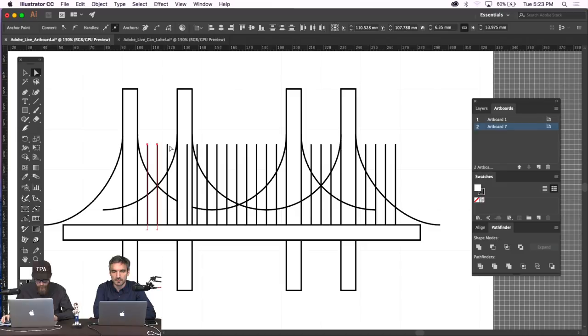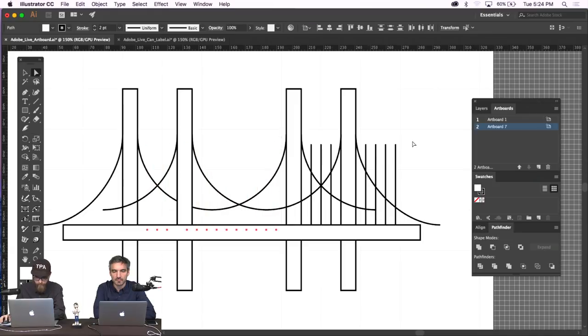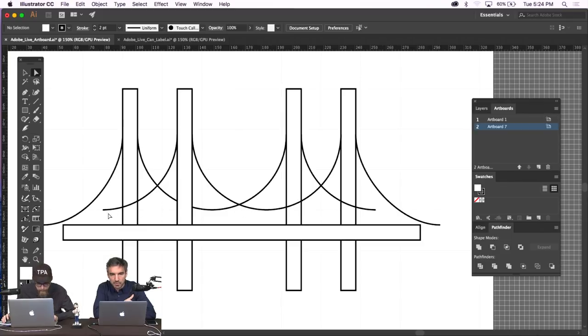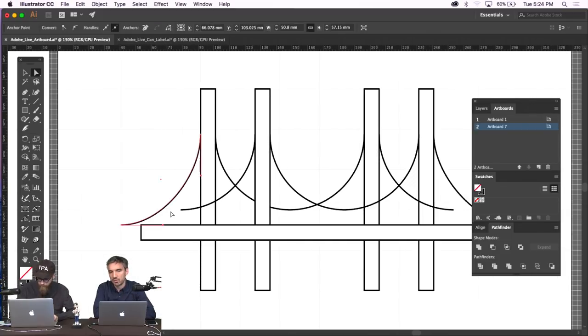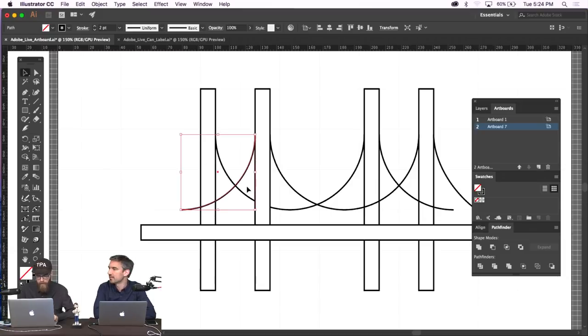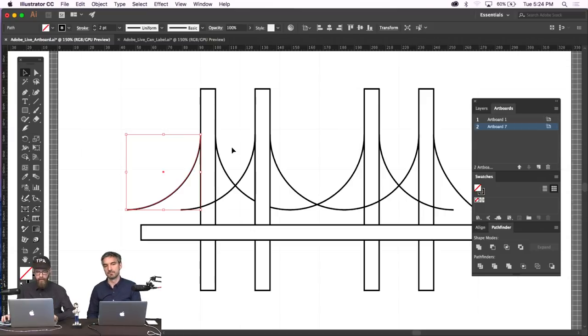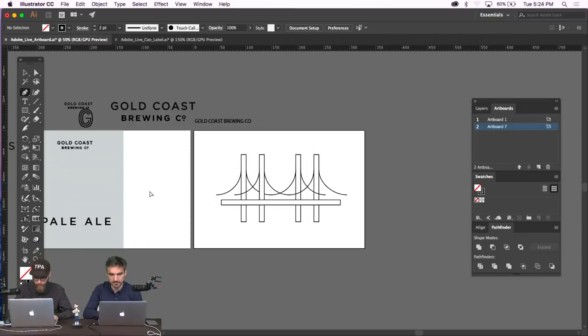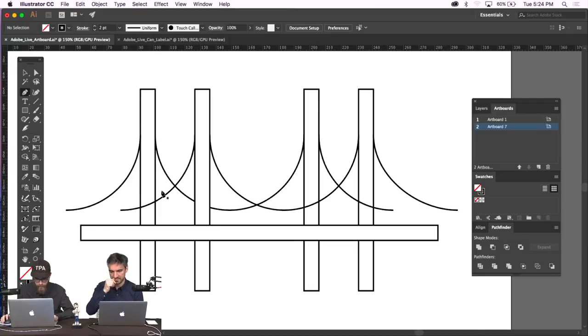So I'm going to delete all these lines because they're confusing me. Reda is asking you, when it comes to colors, how do you choose a color palette? Do you start in black and white? I usually start in black and white, and then I go to color. With this one, I'll definitely use probably some yellows and golds, maybe some blacks, because I want it to feel a little bit more premium, like a premium beer. And just from the name itself, Gold Coast, I want it to have some gold hues in there. So that's what it's looking like right now.